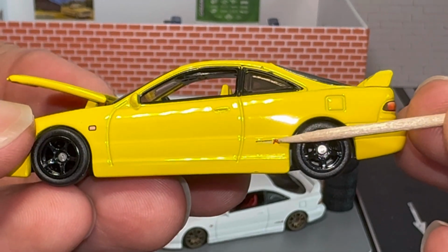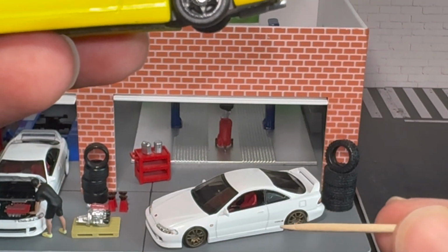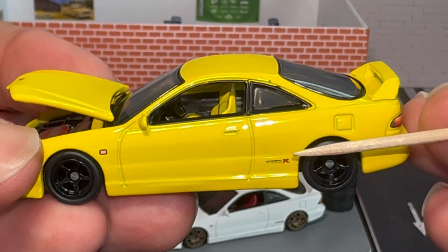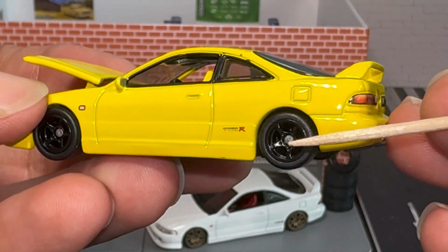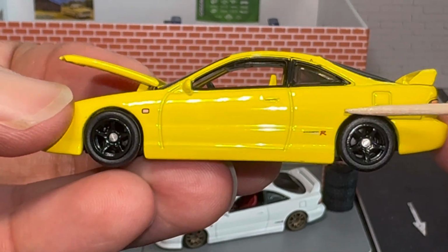I noticed that these are much more straight than they were on the whites. The whites were hit or miss. Like there was quite a few that were crooked. You had to kind of go through and look at different people who were selling them if you wanted to try to get one after the fact that wasn't crooked. But yeah, so much better job on these ones, thanks to Mattel.